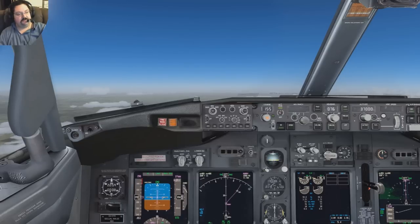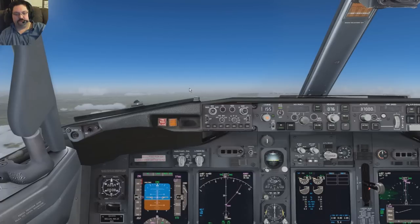Yeah, not too much happening. A little bit of tailwind until we get down to... actually it's mostly tailwind the whole way, not much though. 10 knots, maximum of about 20.